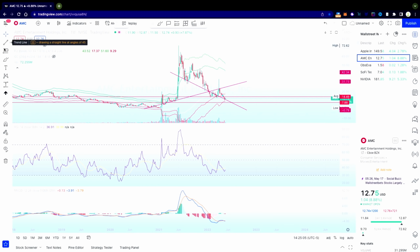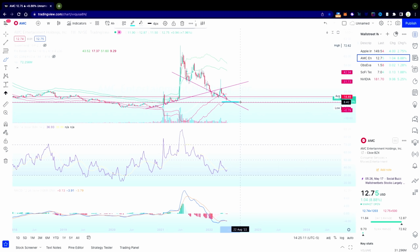Well, that's interesting because I think the charts might bear that out. So let's take a look at them. All right, guys. As I mentioned before on Apple, I would have liked to have seen it come down and touch this lower outer fib line, and at least AMC has come down here and gotten near it and touched it.